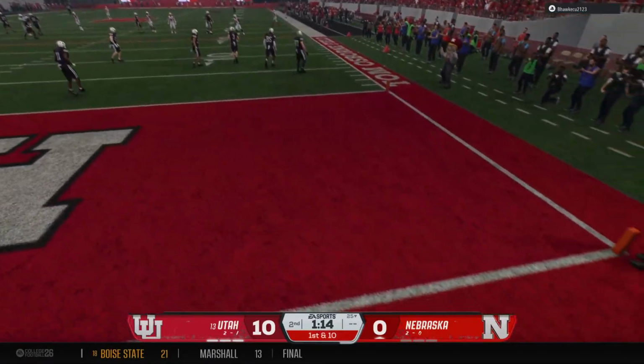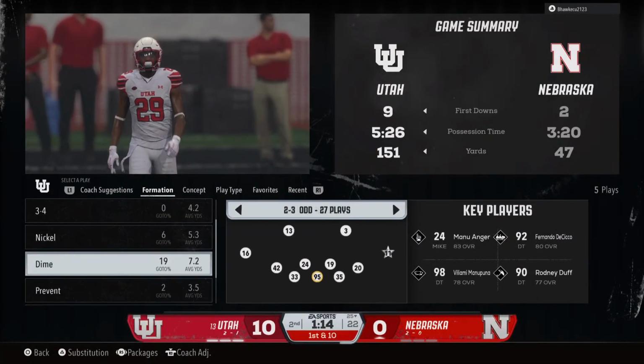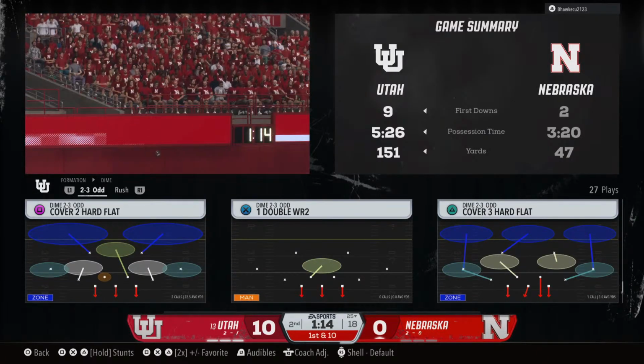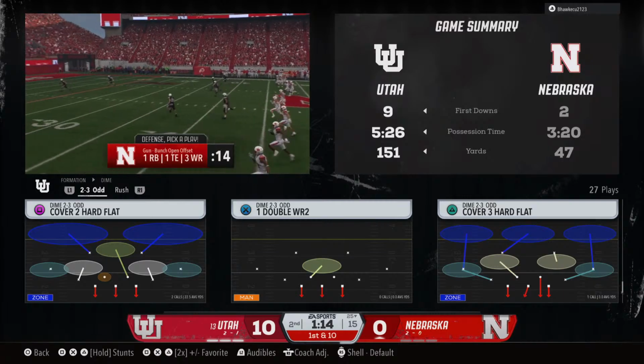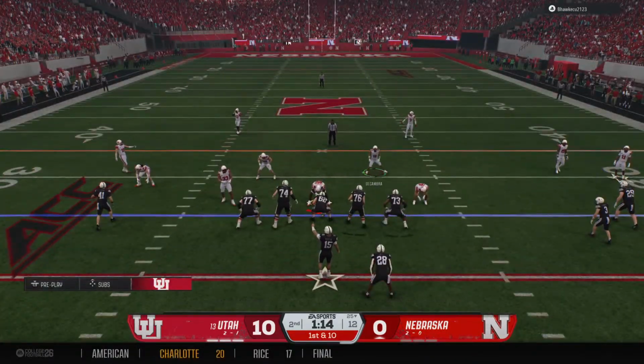The ball bounces through the end zone, and it will be a touchback. Drive starts from their own 25-yard line.